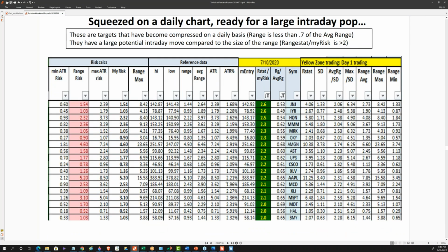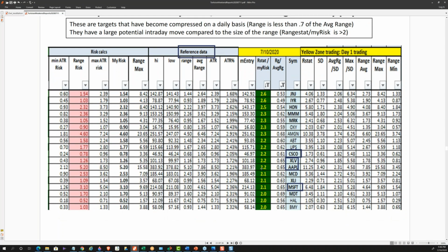Daily squeezes. This is a long range to the 10-day high and divided by today's range stat, or today's range, to come up with the reward to risk ratio. Some things that I would notice in here: healthcare, Apple, Microsoft, Cisco, pretty good. All of them better than 2-to-1, and the reference data gives you all that you need for auto framing the trade.